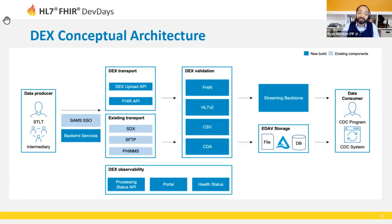In addition, you have intermediaries, which are places where the STILTs send data, and then the intermediary sends the data onto the CDC. An example of this is going to be something like our ReportStream, which is an intermediary for sending COVID test data.